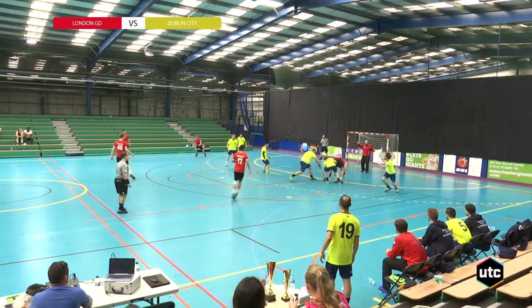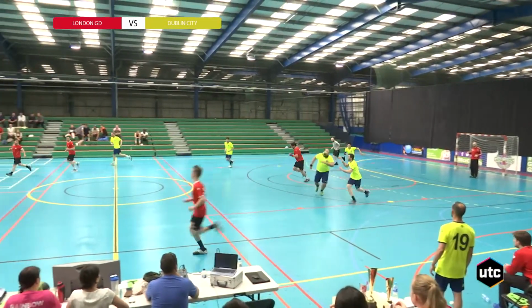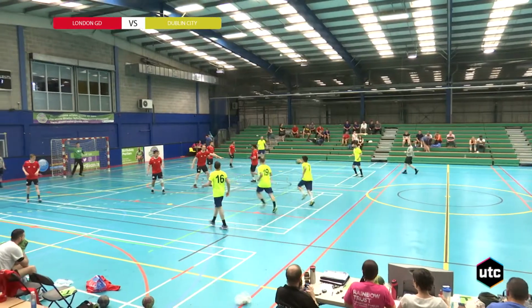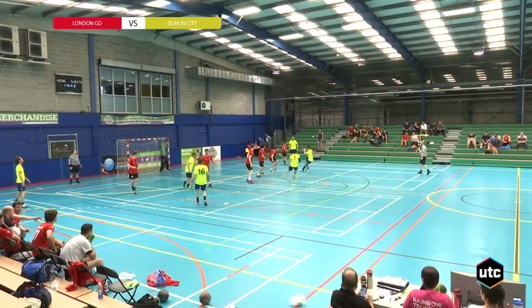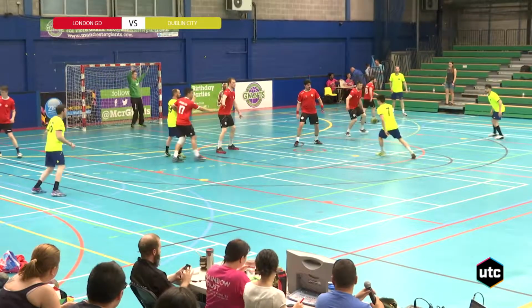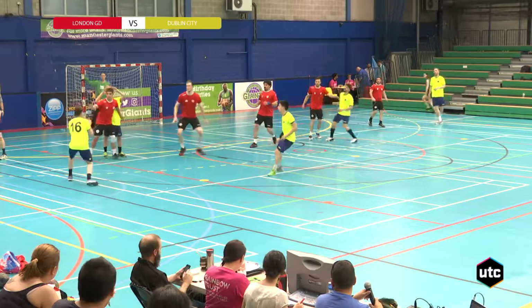Aggressive defending by Dublin City, and the ball almost finds its way through to Jordi Ferrer, but it's in the hands of Dublin City. Take it away. Zagier goes 1 against 1, plays it out to the right-hand side. Zagier enjoyed lots of space in the end of that first half. And here he is on the ball again.